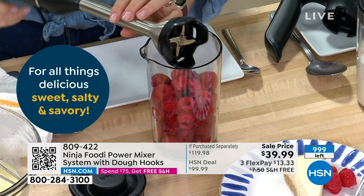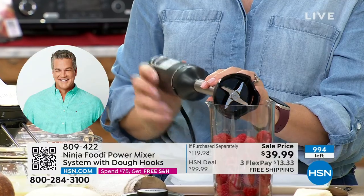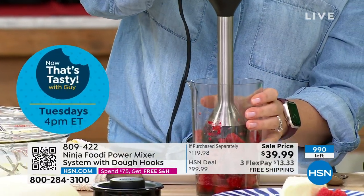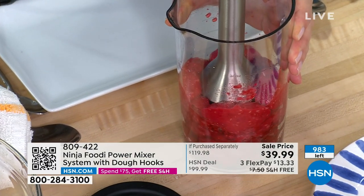Oh, before I get it dirty, let me show you those blades again. There's four blades there. And so most immersion blenders only come with two blades. Plus there's a pan guard, so it's not gonna scratch the bottom. But this is how easy it is to make your sauce. So I'm just giving a little bit of pressure and it is going to blend through all of these berries.